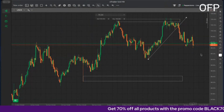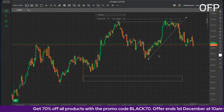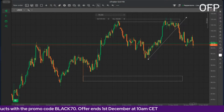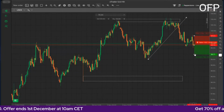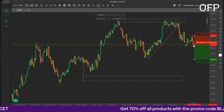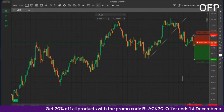So the trend line was broken, and it seems like we could be coming down into this area as our first point around the 99 area. So this could be an area we could be targeting for this coming week. So let's keep an eye on that. And that would mean this could be our risk reward for the week with the dollar. So this is what we could be anticipating. We could be anticipating some weakness with the dollar, and it could be coming all the way down here.